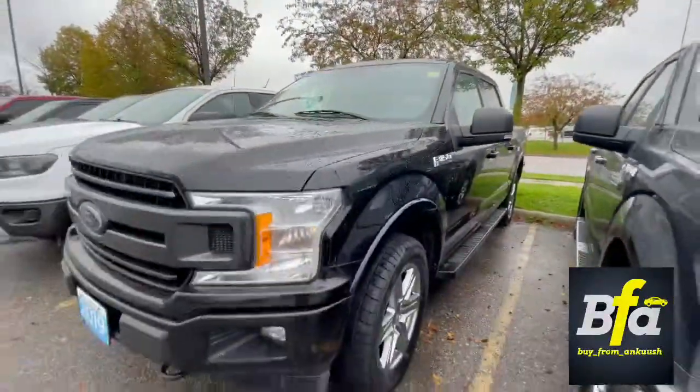So there we have it, 2019 Ford F-150 XLT 302A.